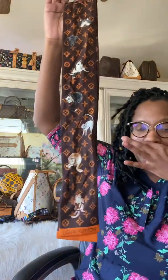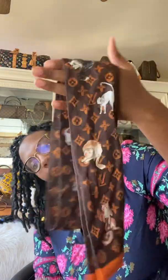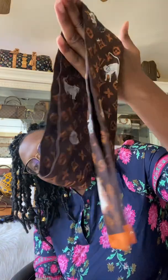The next piece I'm going to show you, I purchased last summer as well. Again, it was kind of the summer of unicorns for me. This is my Louis Vuitton Catogram Bandeau. So earlier I showed you guys my Catogram Kirigami from the Grace Coddington collection. And this is the Bandeau. This Bandeau also needs to be de-wrinkled, but I'll do that another time.